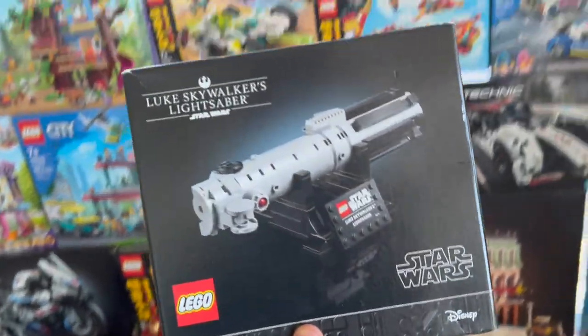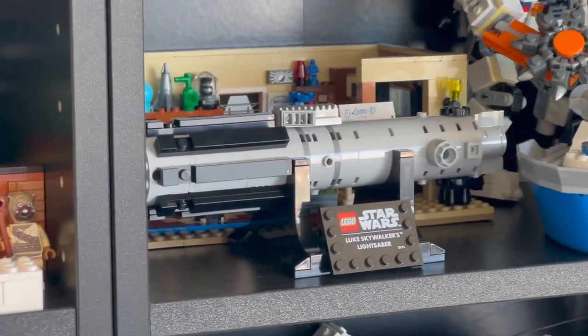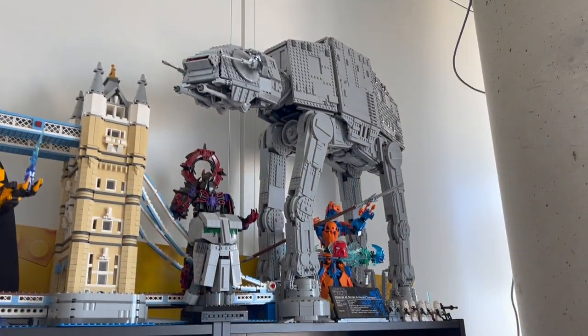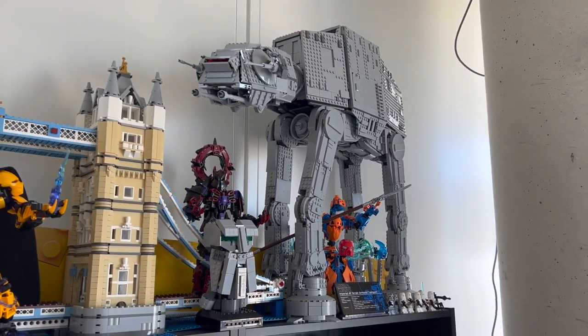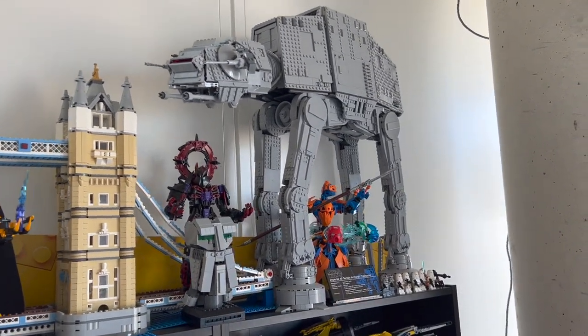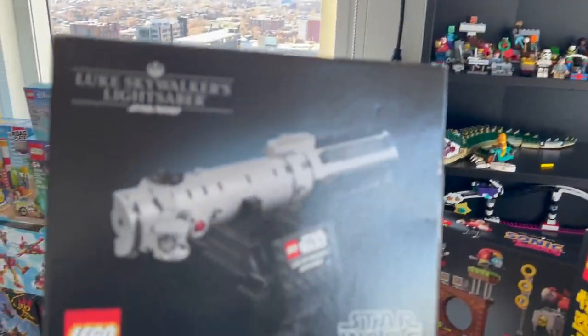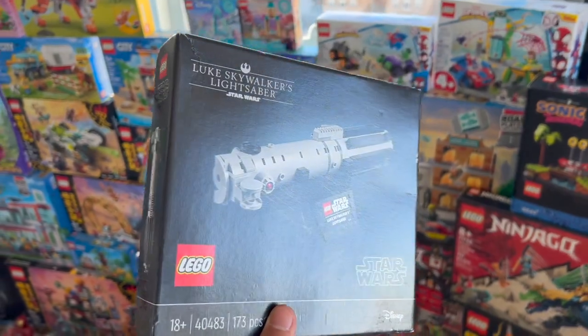I did already own this GWP. I actually have it built on my shelf right here, as you can see, the Luke Skywalker's lightsaber gift, but it's really awesome to actually get this additionally with the 2022 sets, because who knows, maybe I'll need one for a trade or something like that. It's just nice to have another one because typically you do have to get that massive AT-AT Walker in order to get this set.